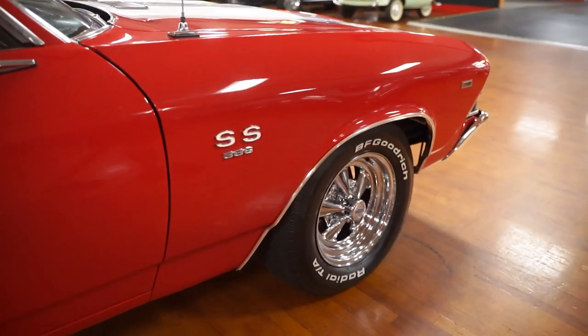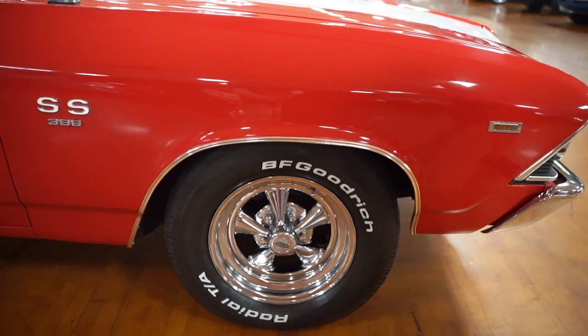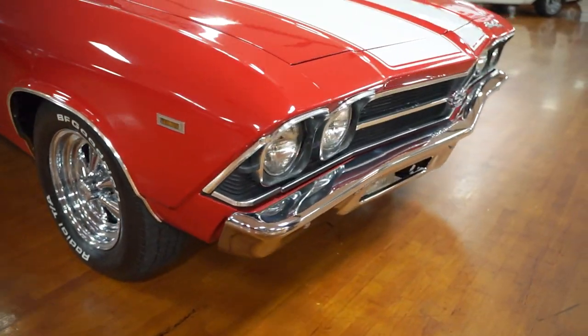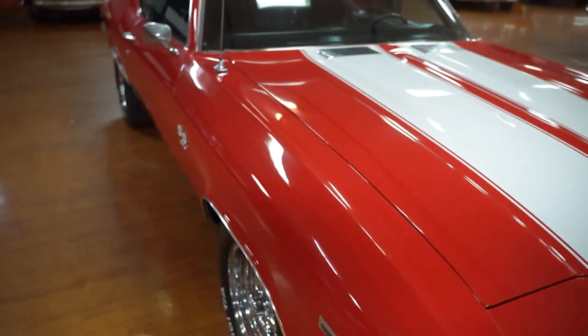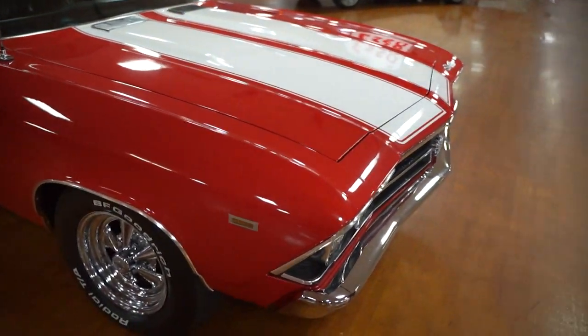Continuing around the car, passenger side looks the same as the driver's side in terms of paint condition and overall fitment. You can see the fitment of the hood there to the passenger side, driver's side front fenders is very good as well. Pretty good looking car so far. We're going to take it outside and throw it on the rack in just a minute here.